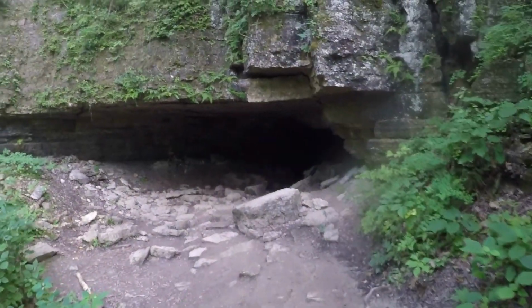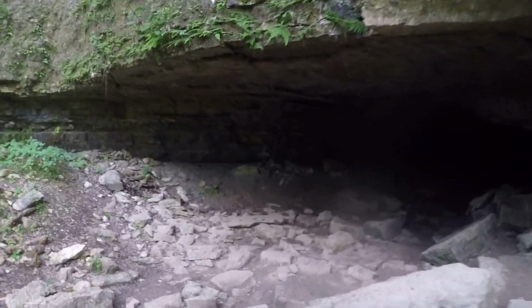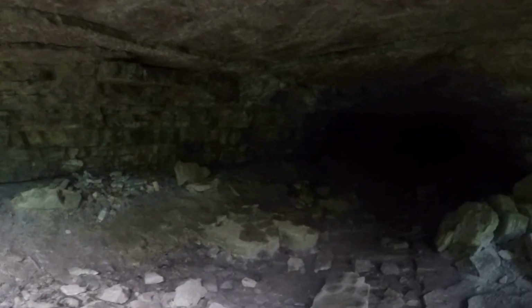And here we come to the tunnel. Now, I didn't bring any flashlight with me, and I actually didn't have even my cell phone there, so I didn't have the light from the cell phone. This is a tunnel. It looks like a cave. You can't see light at the other end of it, but believe it or not, it actually is a tunnel. I ended up not going through it.